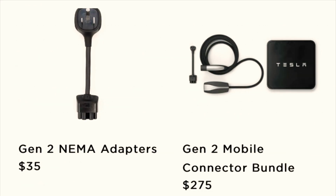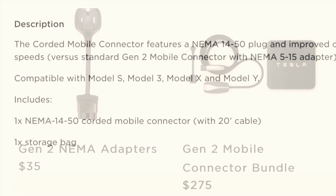So the last option I have here is using a Gen 2 mobile adapter, which is just $35, and using the free Gen 2 mobile connector that comes when you buy a Tesla, or if you wanted to buy an extra one for only $275. Together with the combination of these two, you'll just need to install a 14-50 outlet, and you'll get the power of 30 miles an hour charging right off the cable, which is not going to kill your electricity bill at home, and it's not going to kill the circuit. It's pretty efficient, it's more affordable, and the upfront cost is minimal. So this is something I would highly recommend.